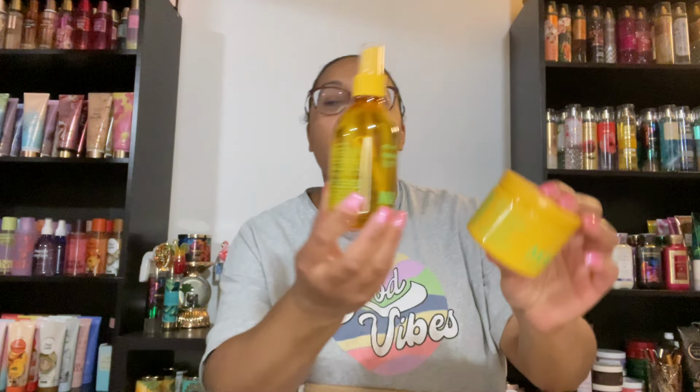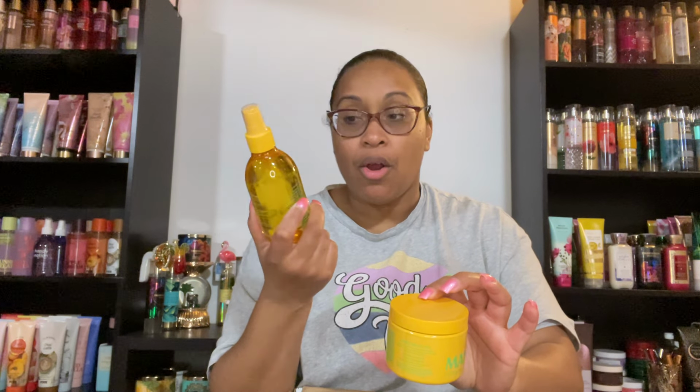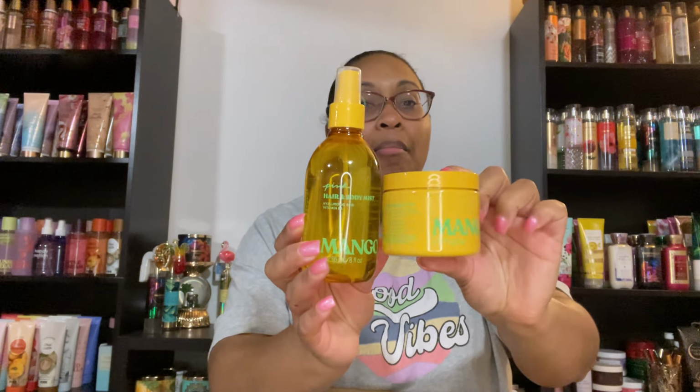Oh yeah, that's good. Speaking about mango, the last two items I got were from the Pink Collection. Yes, and it had to be the new mango scent. So I ended up getting the body mist. It also says hair and body mist, so you could spray this on your hair also. And then I got the body butter. I didn't get the lotion this time, but now that I think about it, I should have got the lotion because the body butter looks really small. But I don't know. We'll see.